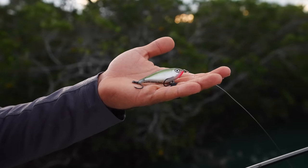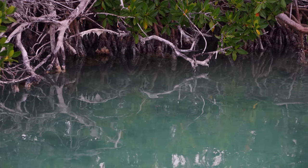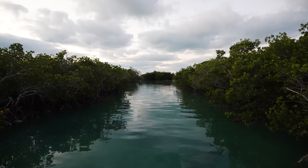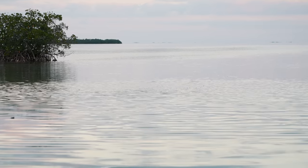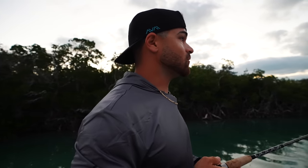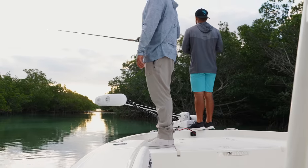We are in the Florida Keys backcountry. We're really not too far from home, but as you can see, we have a whole mangrove shoreline. And then as we go down the shoreline, it opens up into a channel. There's a lot of water flowing through this channel. With that flowing water, there's a bunch of bait getting carried through here. As I'm looking forward right now, there's snook ambushing on the bait that's getting pushed through this channel. So I'm pretty confident we're gonna whack them here first thing in the morning.